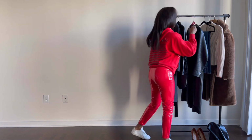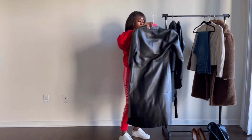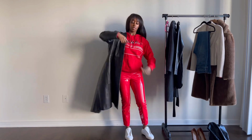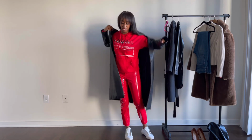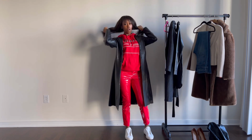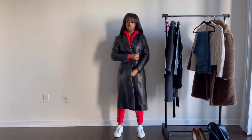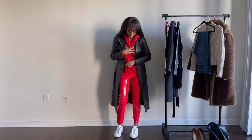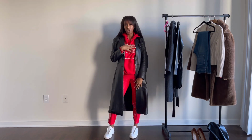So if I was to go outside, I would definitely pair this with a simple long coat. This is thrifted, it's Hugo Boss, and I love this coat because even though it's pretty thin for a leather, it gets the job done. It's so warm and it just keeps you feeling like your look is pulled together. You don't feel like you're super bummy even though you have on a hoodie and some shiny pants. So this is perfect for any time you're doing something more casual throughout the day and you need to wear flats.